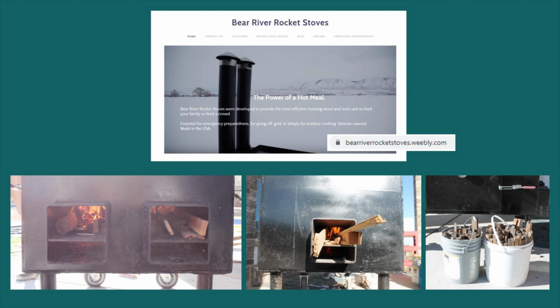It can be a little bit tricky getting all the rockets going and keeping them going and getting everything up to heat because there's a lot of mass there to get warmed up. But once you get that momentum going, it does a fantastic job. And this is a device that you want to plan your cooking with because you've got the grill going, you've got the oven going, so you'll want to plan something where you're using both of those while you've got them hot.